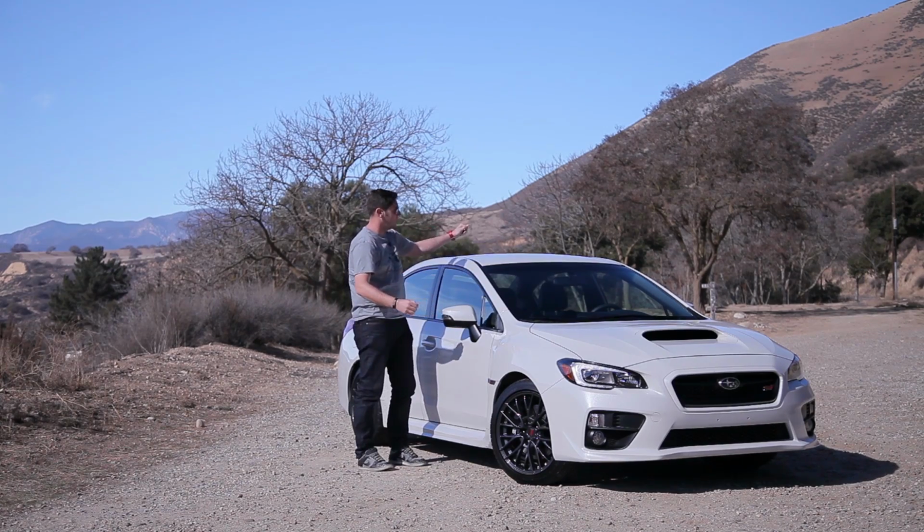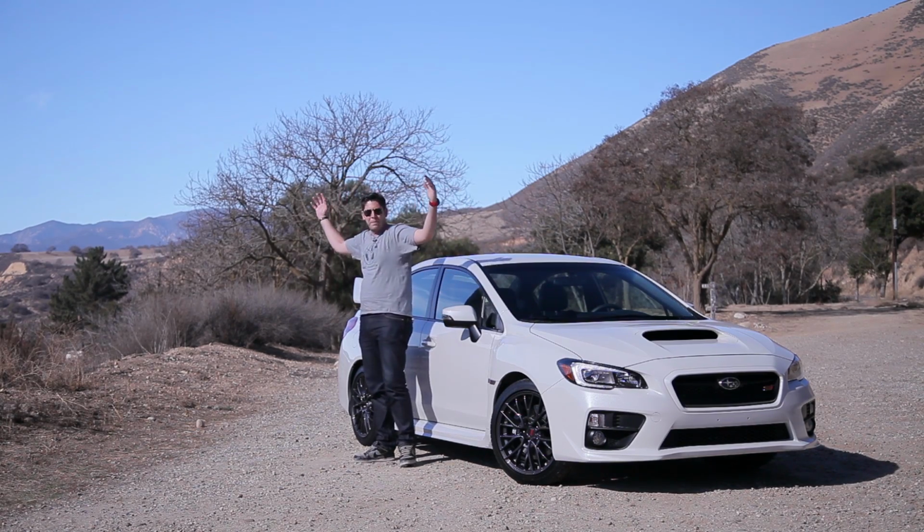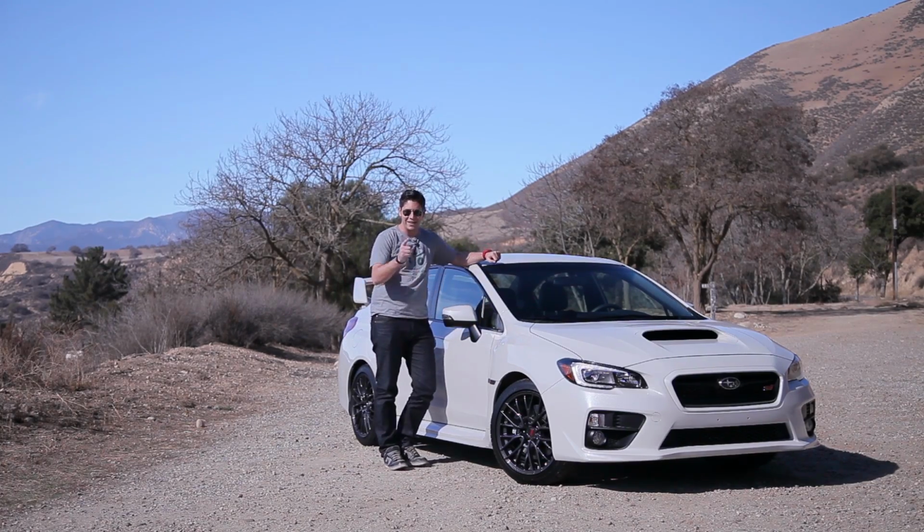And we've come to Northern California to see what it can do. We're here on Carmel Valley's twisty roads. There's beautiful vistas behind us, but screw the scenery, look at the tarmac. We're gonna get this thing into the twisties.